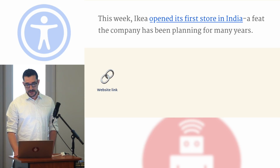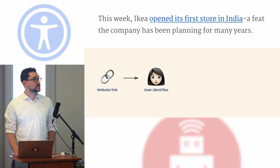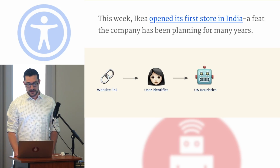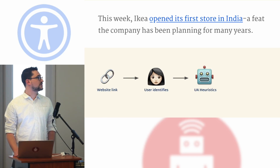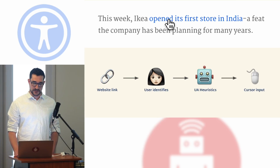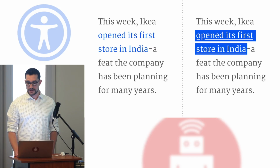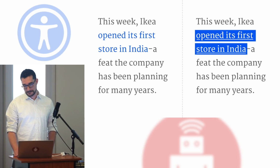So say you have a link on a website and a person decides it's interesting and wants to read it. They identify the link. If focus visible is declared on it, the browser runs a bunch of logic to figure out what input the person is using. This allows us to create separate focus styles, one for cursor input and one for keyboard input. This allows us to create two separate modes for your website, one that is shown to mouse or trackpad users and one that is for everybody else.